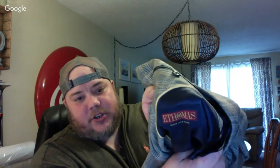And then the other tag. It's E. Thomas cloth, 130 wool. The higher the number on the wool, like 130 or 150, the better quality the wool.